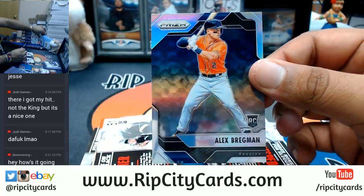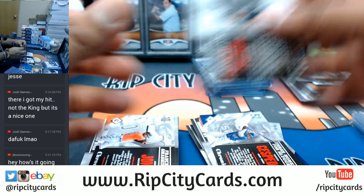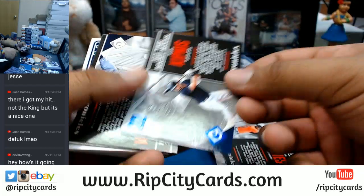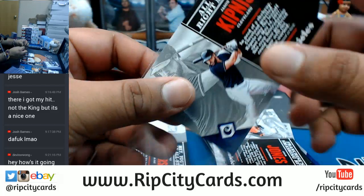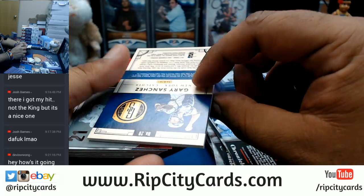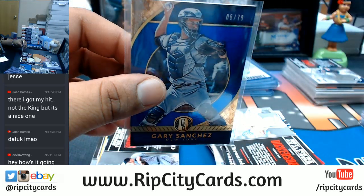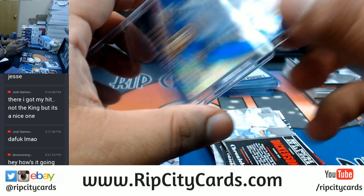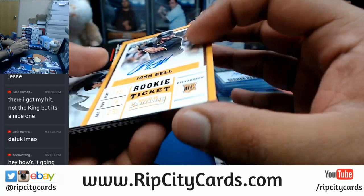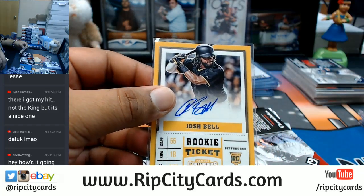Alex Bregman for the Astros. Refractor right there. To $4.99. Carson Fulmer of the White Sox. $3.99, Jason Kipnis of the Indians. Got some gold standard here for Gary Sanchez of the Yankees to 79. To 130. Nothing there. For the Pirates, Josh Bell. Josh Bell putting in some work right now for the Pirates. Auto right there. The Contenders auto.